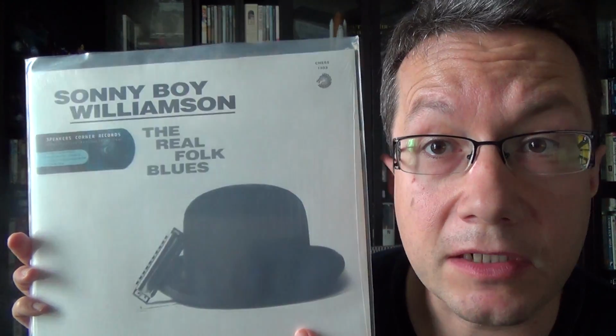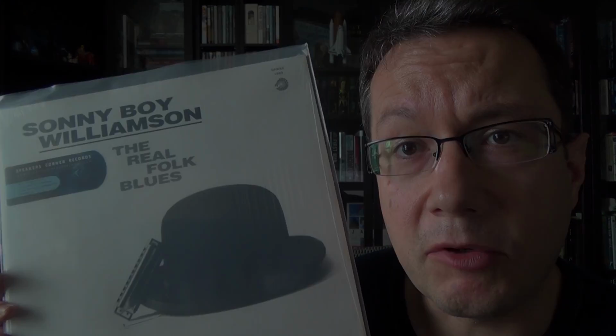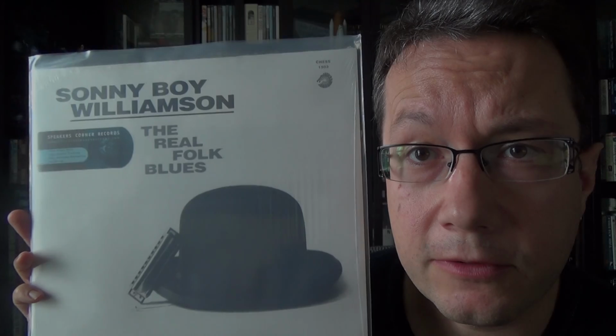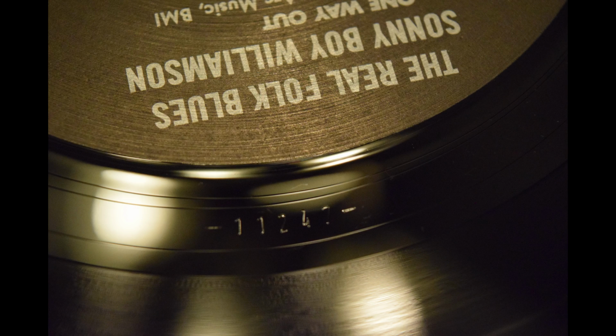And you know, they've done a lot of jazz stuff. Now they're a little bit more difficult to come by here, but occasionally I will see them crop up at Half Price Books. So they've done Motown, they've done Impulse, and some of the Motown stuff I found at Half Price Books for like 12 bucks. But if you see a Speaker's Corner, you're getting quality. Don't pass up on it. And just to show you what the Deadwax for this one looks like.